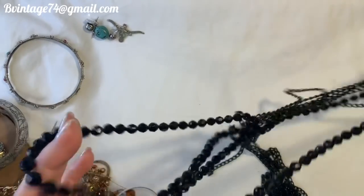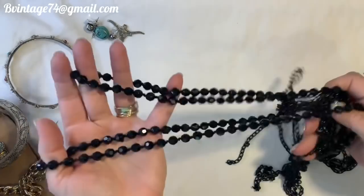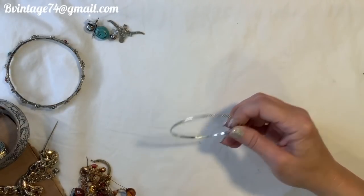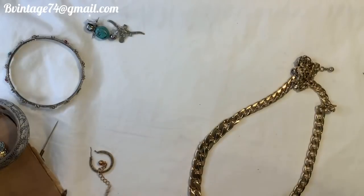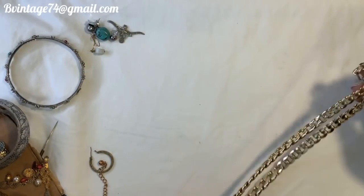You know what, it probably comes out okay when you sit there and mess with it, but it's just gonna go into craft because I don't wanna mess with that. That's got a lot going on. This is just gonna go into my bangle lot. Little earring. This is very pretty.